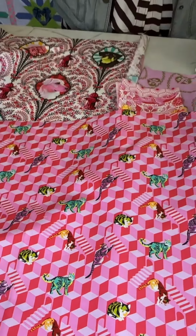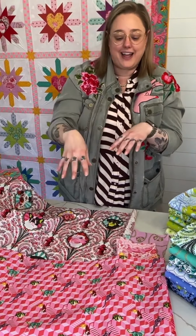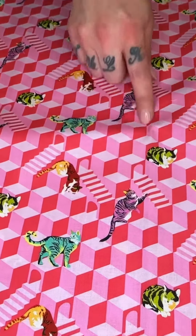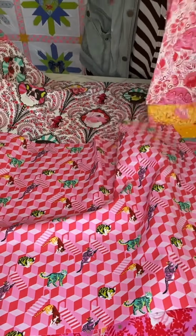This is very reminiscent of a print I did for Nest with the tumbling blocks with the birds in them. But I thought it would be fun to sort of bring that idea back and then have cats sort of climbing. It is a job of work to figure out how to make these staircases work. So it's very like MC Escher-esque. Then we have our turtles.